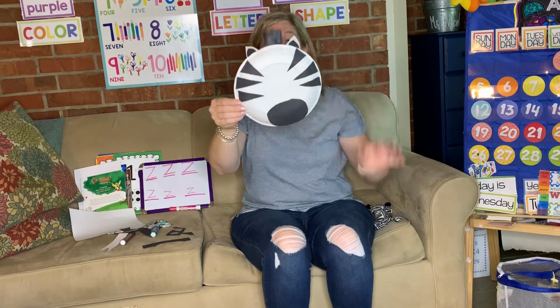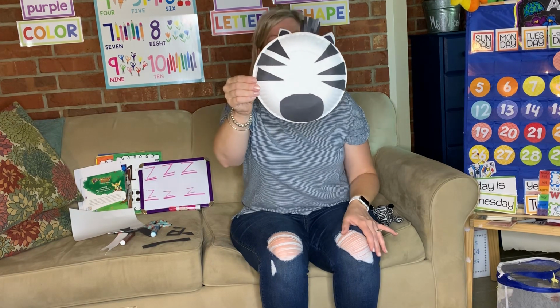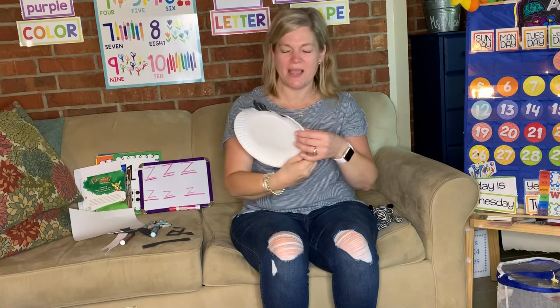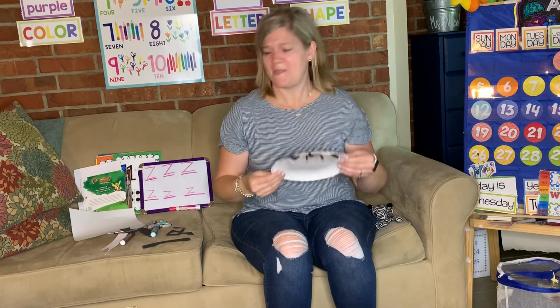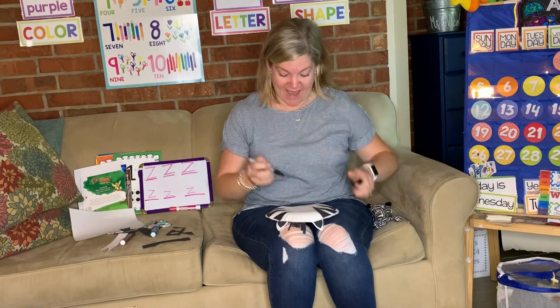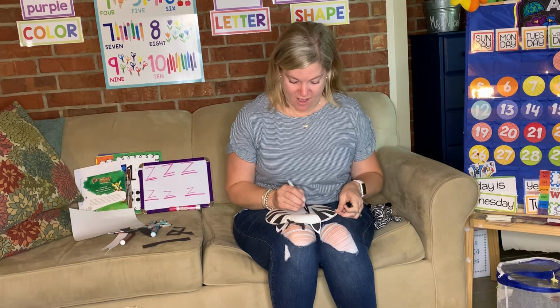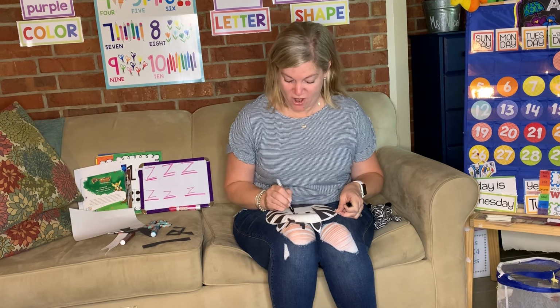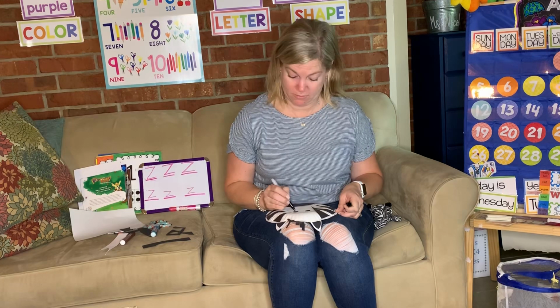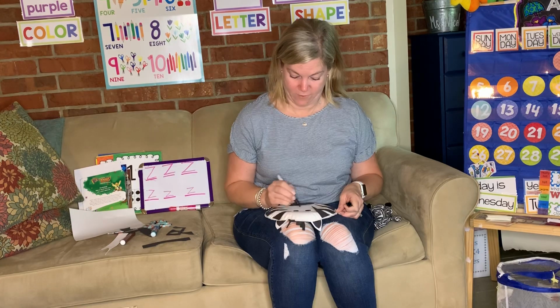All right, so we've got his zebra hair, we've got his zebra ears, we've got his snout, we've got his stripes. I think he's missing some eyes. So I'm gonna use my marker and I'm gonna draw some eyes. And if we were at school and we had our googly eyes, we would probably put some cute googly eyes on there. So if you've got some of those at home, feel free to use them.